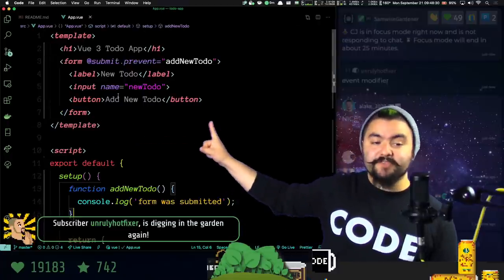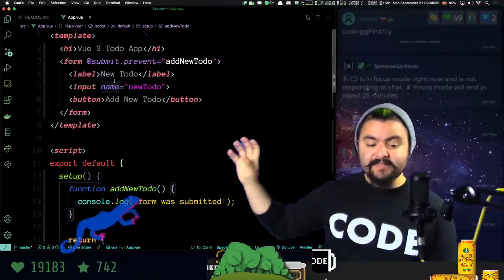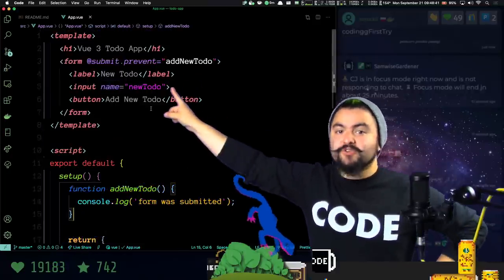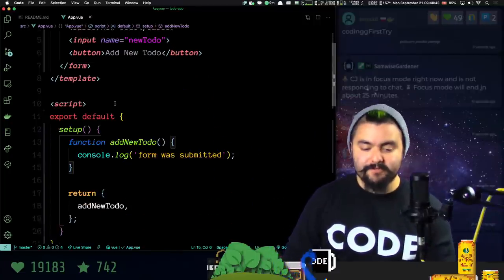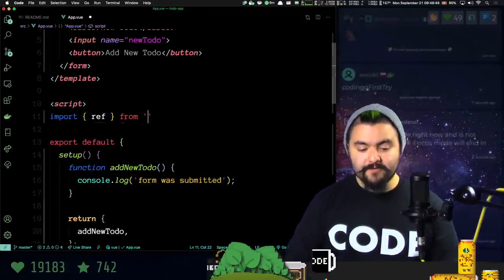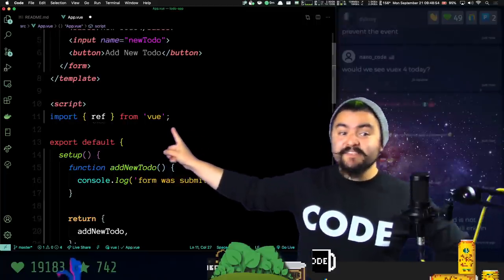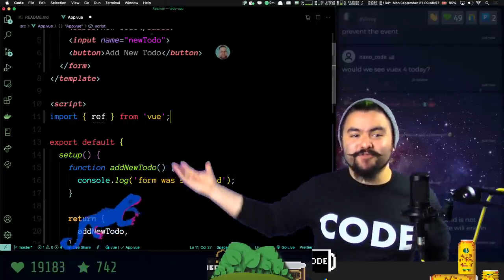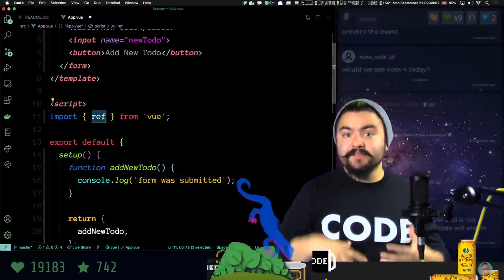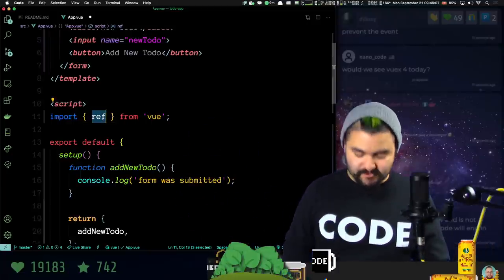Now, we want to keep track of what the user has typed into the input. And for this, we're going to use what's known as a ref. So we need some sort of reactive variable, right? We need to keep track of what the user has typed in that input. And for that, we'll use a ref. So this is new in Vue.js 3. I'll say import ref from Vue. Now, the cool thing about this is that it's actually reusable outside of Vue.js. This is just a nice little function for creating properties or variables or objects that can basically respond to change, and you can know when those things are changed.